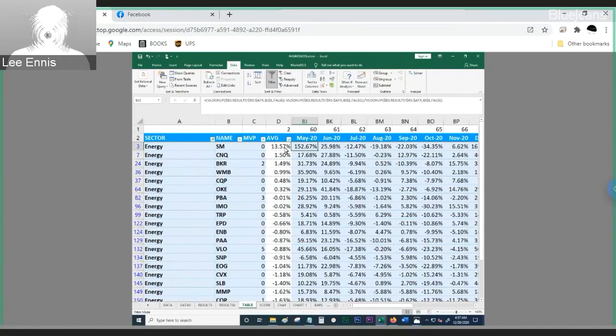Okay, but because it's there, I do think it's worth looking at. It's worth looking at, and that's what we're doing. Cheniere Energy is really the winner. It's really best performing in the sector, when you take out this outlier.